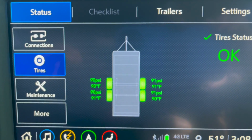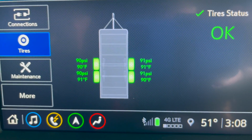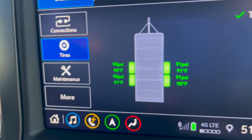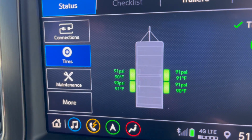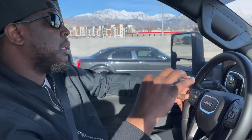I think one tire's at like 90 PSIs, but the tire temperature is pretty consistent. So when I had my Ram, I feel like the front of the RV was running a little bit higher, and it was probably because of the level I did. But with this truck, the RV is completely level. So I love that they give you the temperature for the tires. They need to do that for the truck.